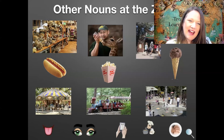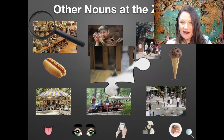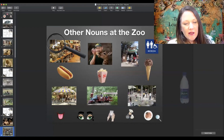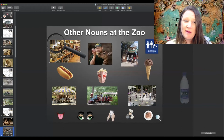All right, good job. If you found it up in the left corner, that was a great sight there to be able to see that. And we will add that piece shortly to our puzzle. But first, I would like us to be able to decide the different senses that we will be using for different nouns. For example, when you go to the gift store, here you can see up here with all the animals where the magnifying glass is, lots and lots of stuffed animals.